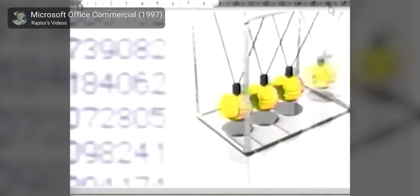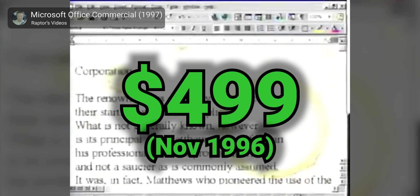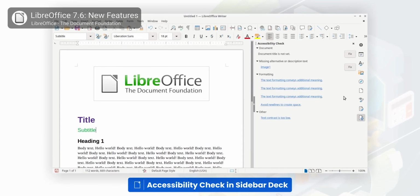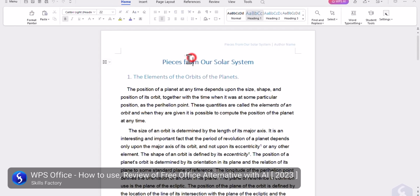It might be easy to assume that these prices are another example of inflation run amok, but it turns out Office has long been a very expensive product. In fact, Office 97 started at a cool $499 when it first came out over 25 years ago. But even with these outrageous prices, there's a very good chance that you've been using word processors for years without forking over hundreds of dollars, because for the average person typing at home, plenty of viable alternatives have existed over the decades.